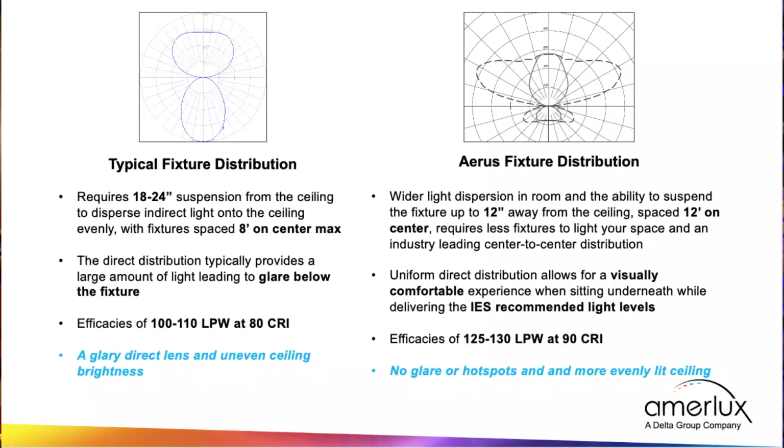Also, the most common fixture spacing today is 8 foot on center. So you don't want to go any further than 8 foot on center on the standard fixture offerings today. You're going to create too many dark spots in between those fixtures, again creating too much contrast. You can't even pass the WELL Building Standard with that kind of contrast on the ceiling. So you really want to be careful on the install and the design of some of the fixtures today.